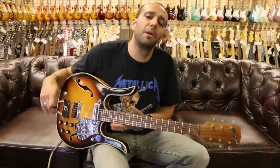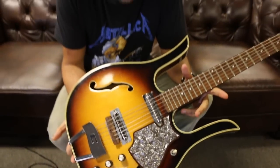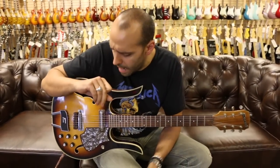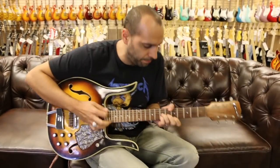All right, we're out front. We have the 1966 Coral Longhorn guitar, original Sunburst finish with the two lipstick pickups. We're going to do a Blues Junior today. All EQs at noon. A little bit of reverb. Let's start up on that neck lipstick pickup. See what that thing can do here.